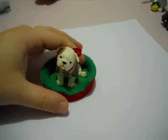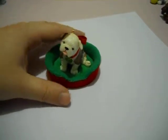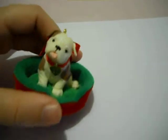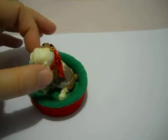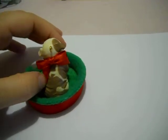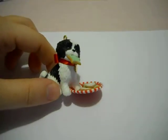The wrinkles are adorable. The bed's cute. I seem to like the dogs that are in their beds or baskets. I don't know why. This one's just because it's a Bulldog. That's why I like it. It could have been doing anything. I would have loved it. Look at the wrinkles and the paint job. It's so adorable. That's number 17. Number 18 is a Shih Tzu. And it's got a plate of cookies.